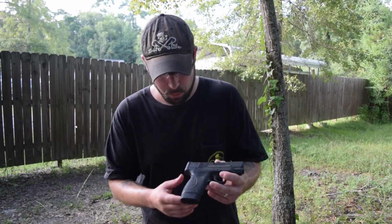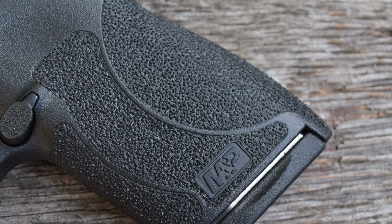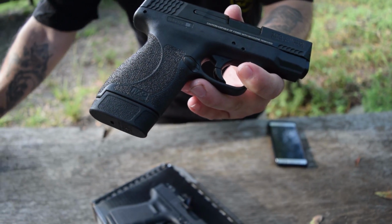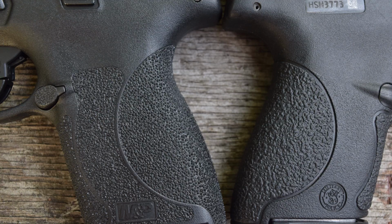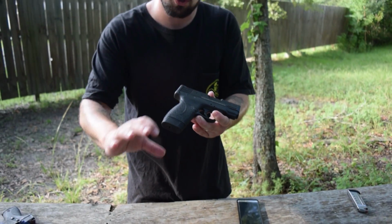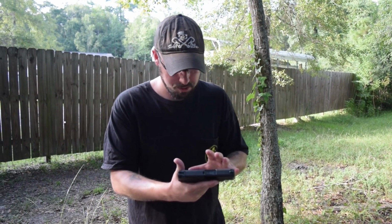Also, the grip texture with what they've done with the 45 is really awesome. I really like that a lot. They went from the kind of traditional old style bumps to this more aggressive grip texture. Hopefully that will be carried on to the new line because that feels really good, and that's a very awesome change.